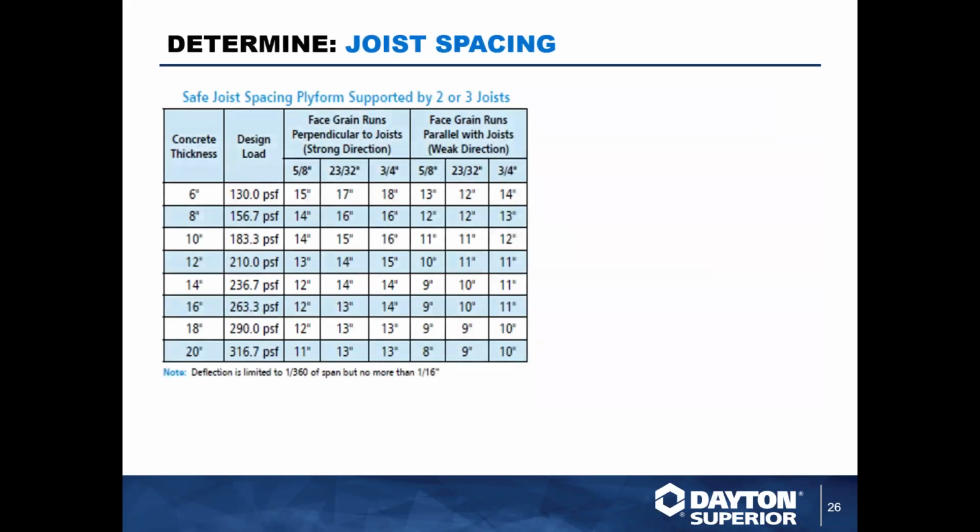So we then look at a table. Now, one thing Dayton Superior has prided itself on over the years is our outstanding literature. Our literature is second to none. It's been around, and the tables are thorough and complete. You get a lot of information on just the first 10 pages of every handbook from Dayton Superior. So from here, we're going to start looking at what we're going to have for a joist.